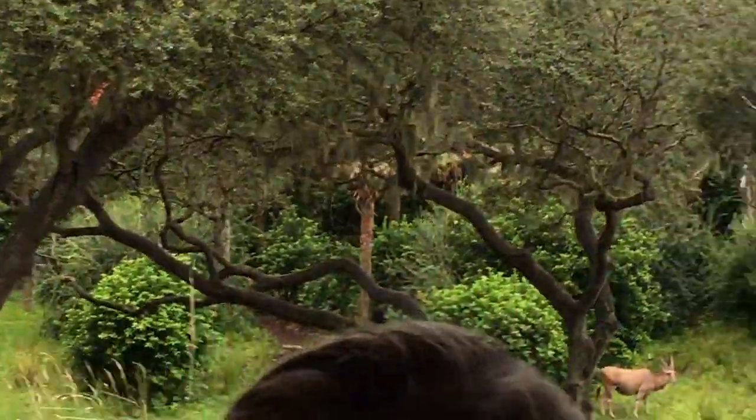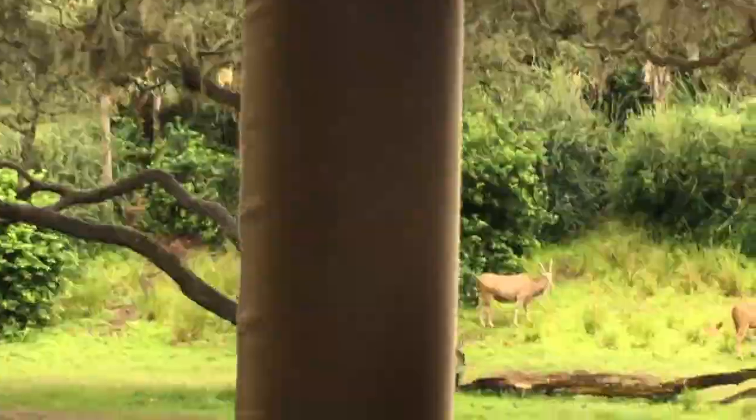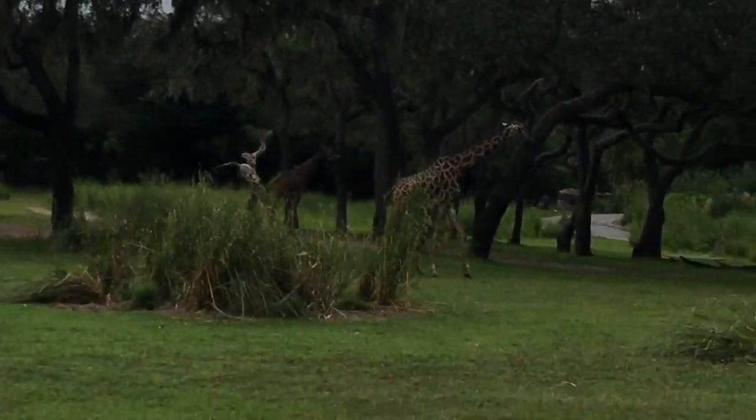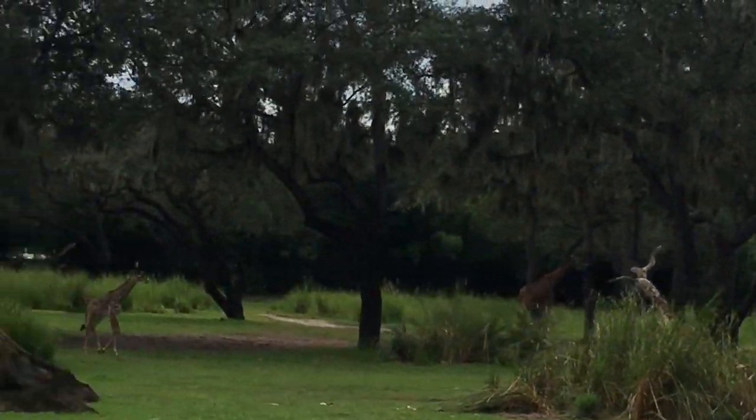Now up on the hill on the left, those tan antelope, those are Patterson's eland. They are the largest species of antelope we have on the reserve. Fully grown male Patterson's eland will weigh about 2,000 pounds and stand 6 feet at the shoulder. These are both females, as you can tell by the horns. The horns are much shorter on the females than the males.